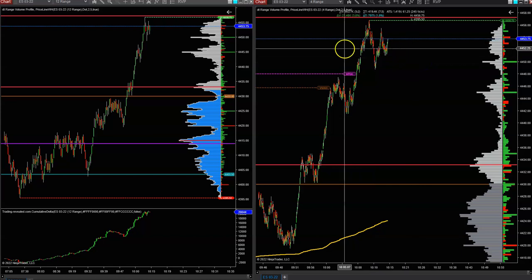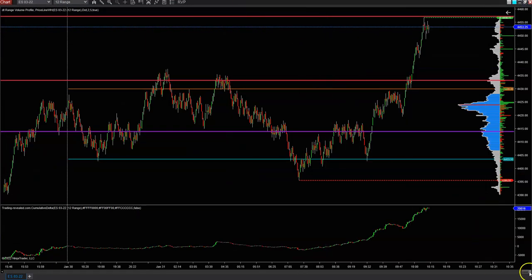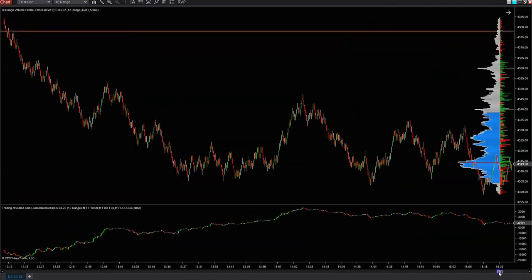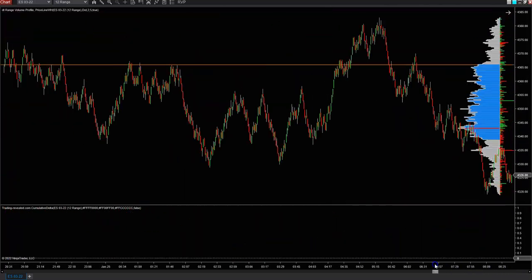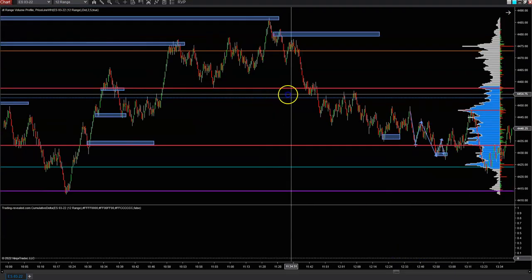Yeah, it's moving sideways right now. So it could push higher, but there is an area of... I'm trying to show you guys this. Let's see. Where is it at? Let's go back. Here it is. Right here.